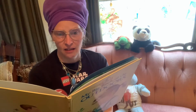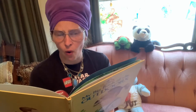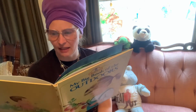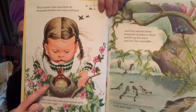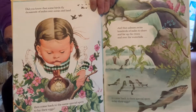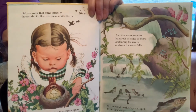Did you know that some birds fly thousands of miles over ocean and land and then come back to the same special spots to lay their eggs? And that salmon swim hundreds of miles to shore and far up the rivers and over waterfalls. That's right, they go against the current to come back to their special spots to lay their eggs. Wow, animals are amazing. So birds fly a long way in the winter but come back in the spring to lay their eggs. And the same happens with the salmon fish. They battle against the current of the water to go spawn their eggs in a special spot. Animals are amazing.